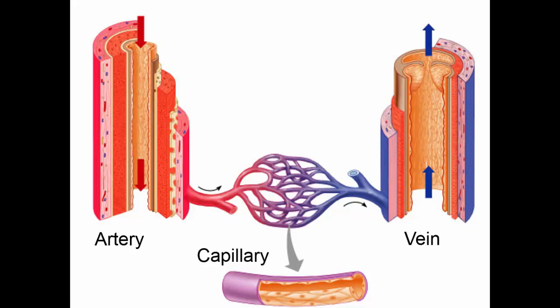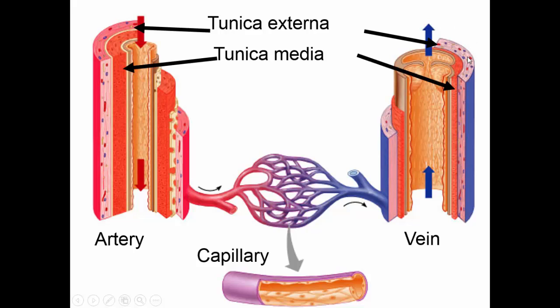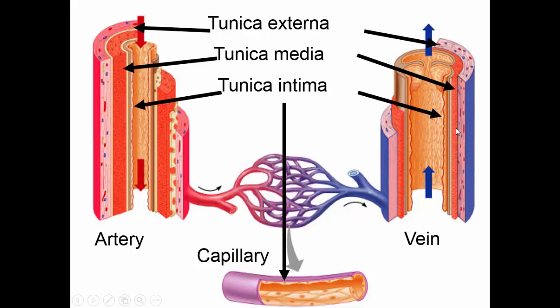If we look at the blood vessels, we have the arteries, the veins, and the capillaries. The outermost layer, the tunica externa, is the connective tissue. Notice that the tunica media is much thicker on the artery than on the vein. And here the capillaries only have a tunica intima. The arteries have a tunica intima, as do the veins.